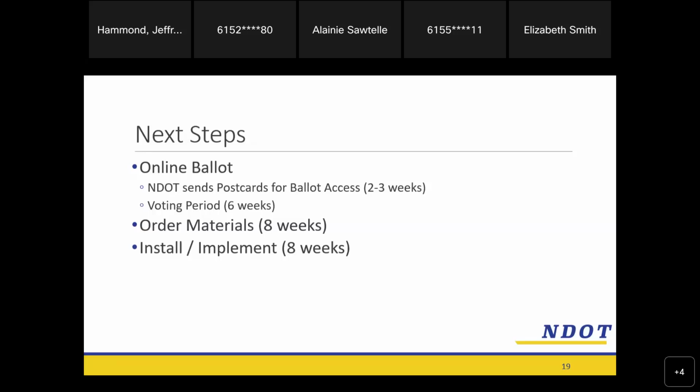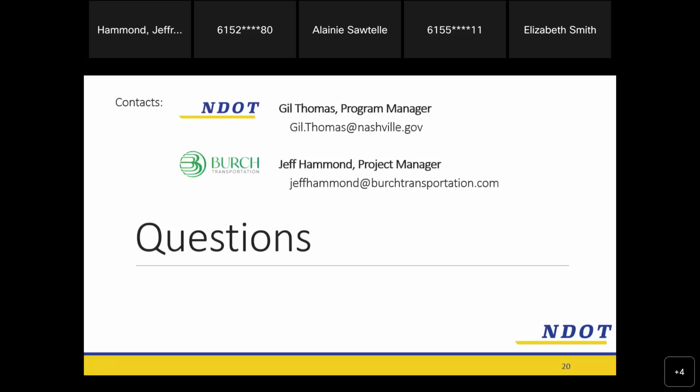The question was, is the only way to vote using the QR code on the website? That's an excellent point, I'm glad you mentioned it. It is not. When you get that card in the mail, there's also a phone number you can call and talk to someone. I believe it goes straight to Gil Thomas, who is the NDOT program manager there on staff. You say, I live here, I got this card, here's my code, here's how I want to vote. He logs that in for you. So we do have a phone option as well.